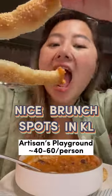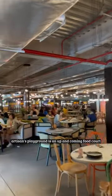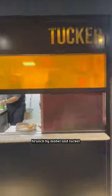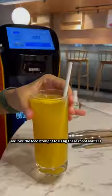Nice brunch spots in KL. Artisans Playground is an up-and-coming food court with a variety of vendors selling pastries, coffees, pizzas, and best of all, brunch by Mabel and Tucker. We love the food brought to us by these robot waiters.